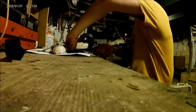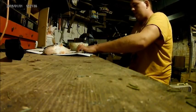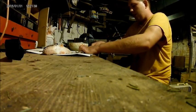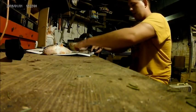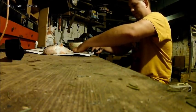So I'm just going to cut down right here behind the back of it. And I know this is a different cleaning station. The sink where I was cleaning the fish is clogged with scales, so I can't put any more scales down it.